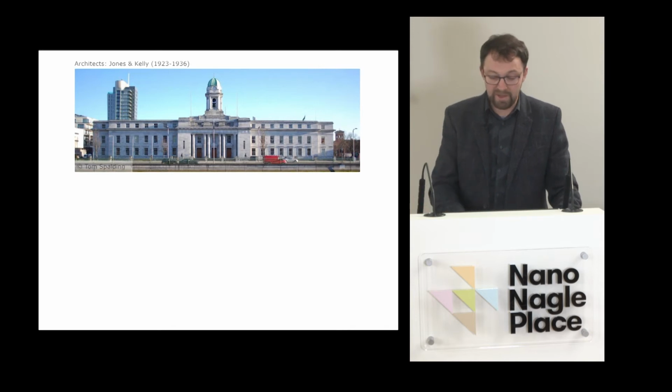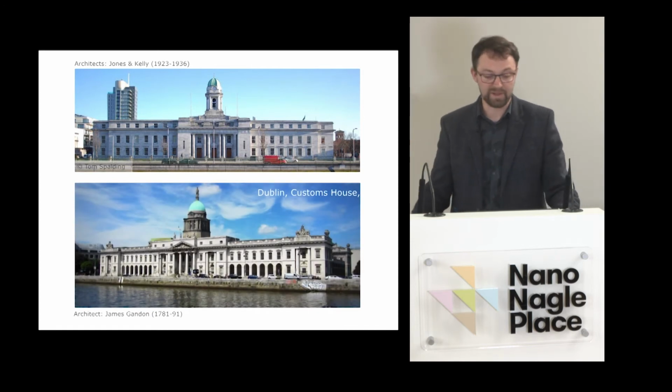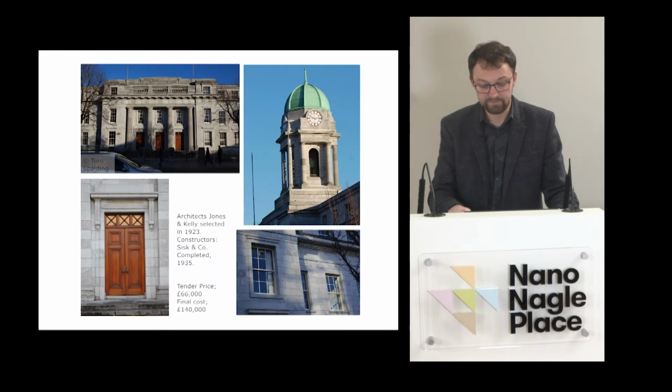It's also quite a traditional building, and you can see one of the inspirations, perhaps the main inspiration for it, was the Customs House in Dublin in terms of its composition, in terms of it being on the riverside, and also in terms of it being built in the classical style, although quite a lot more pared down than the Customs House, which was an 18th century building. The greatest influence on it was probably the previous building, the Corn Exchange.